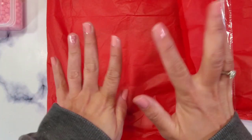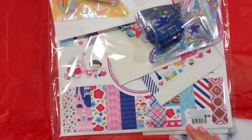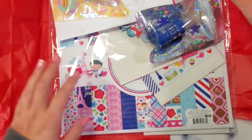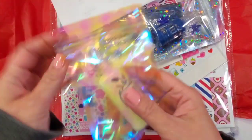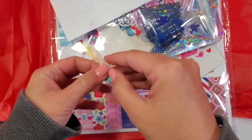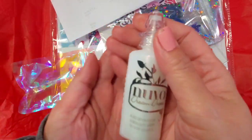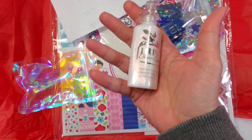Looks like you got me a gift. Thank you so much. Merry Christmas. Let's open it. Oh my gosh. Look at my gift. Oh, she got me some nouveau drops. Oh my gosh. Let's see what color it is. Oh, it's so pretty. It is iridescent.